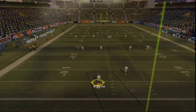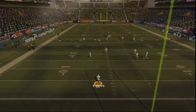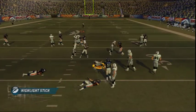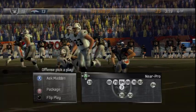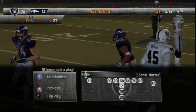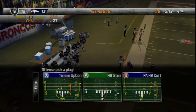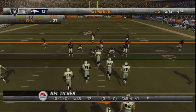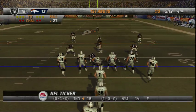Booming kick downfield. Kickoff from the 5-yard line is returned, looking to add to their slim lead as they take over on offense. They'll start the drive at the 27-yard line. 1st and 10. Let's go, D.